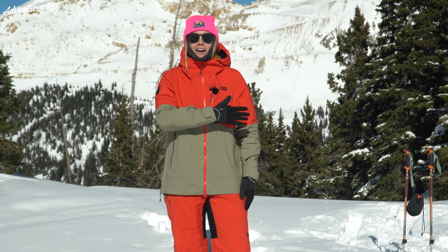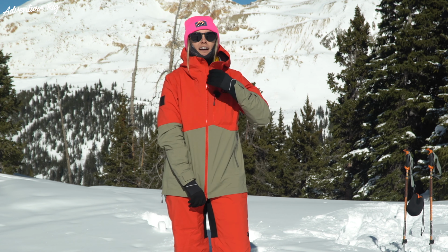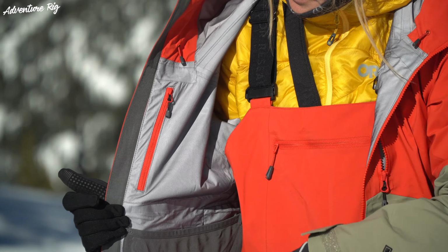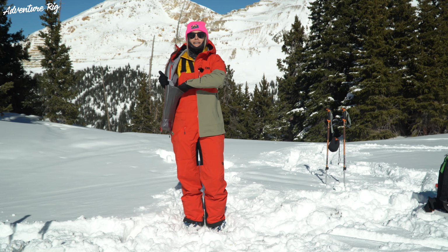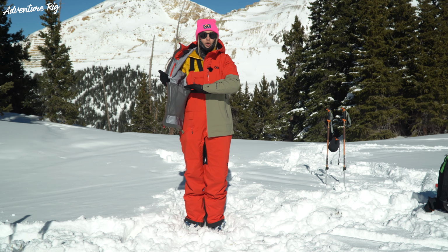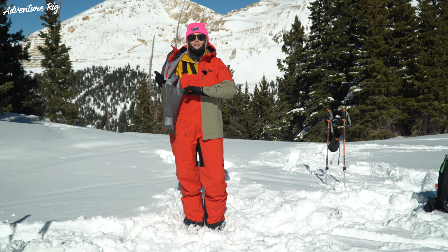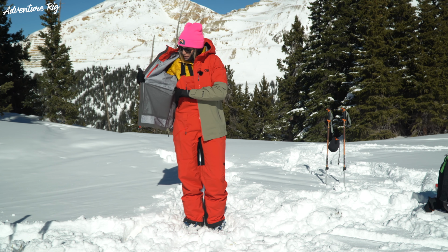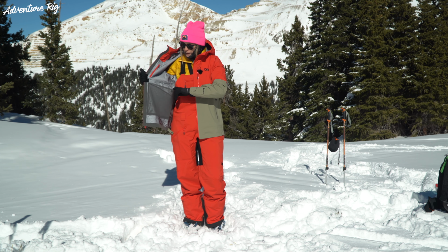As you can see, you have one main chest pocket here on the external part of the jacket. If I unzip the jacket, we also have a secure zipper pocket on the inside. And then I love this big mesh pocket here. That is the perfect place for me to store my mittens. That's where I've had them all day, keeping them nice and warm because my hands get cold easily. So I can keep my mittens in there and ensure they're gonna stay warm and dry for the ski down. You could also throw a water bottle in there. You could put your skins in there pretty easily. It's just a nice big mesh pocket.